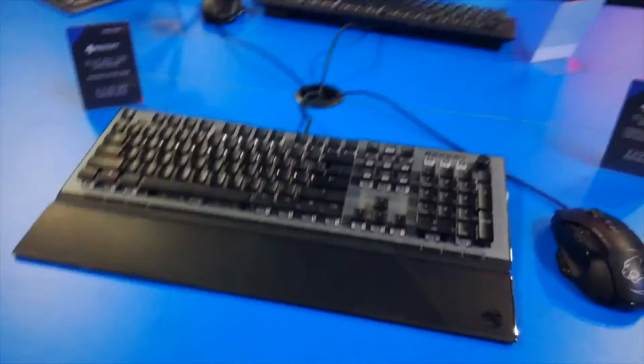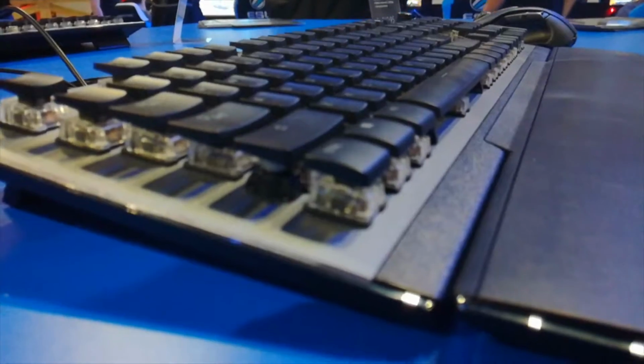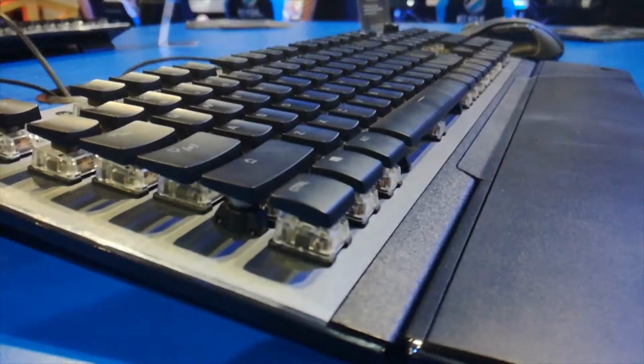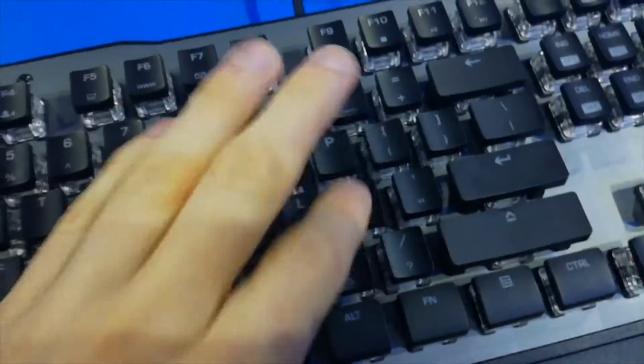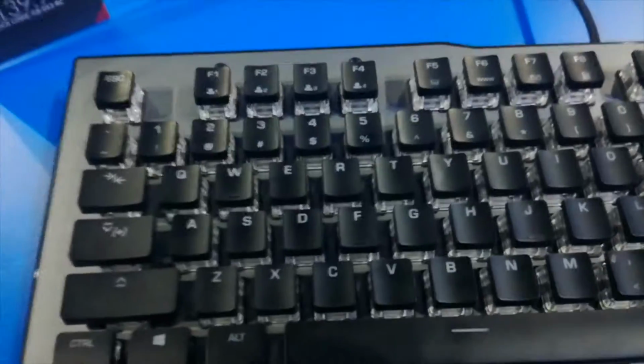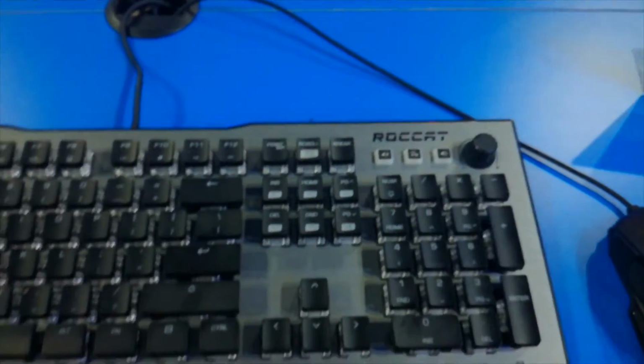And Rocat with some very funky looking keyboards. These have got weird keycaps on them. Look at this. Low height keycaps. Cherry MX switches, I assume, or some kind of mechanical switch. That feels really good, actually. That's quite quiet as well. Quite heavy key weight. I like that dial, that's cool. Rotary encoder. Weird kind of buttons there. Kind of soft touch. Those are alright.